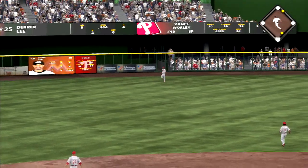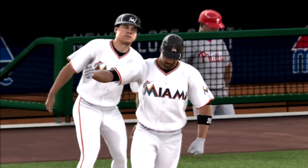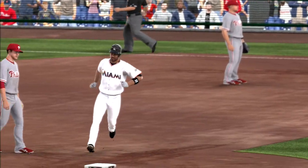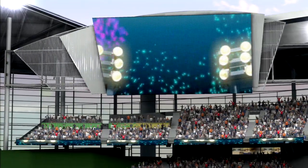Oh, he waits back on the change there, and this is hit high and fairly deep out to left. And that is over the wall. Home run. A two-run shot for Derek Lee as they have taken the lead. It's 3-1.